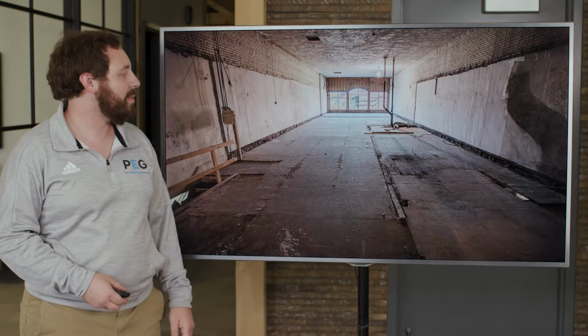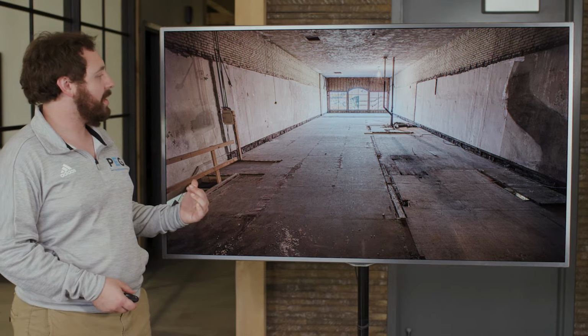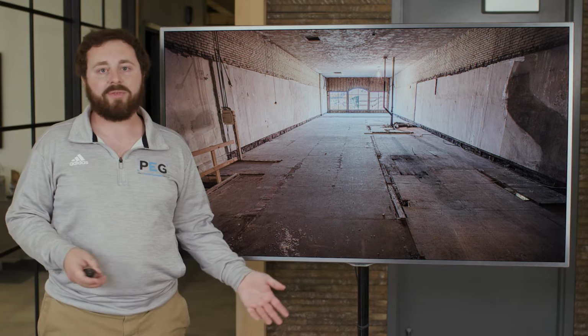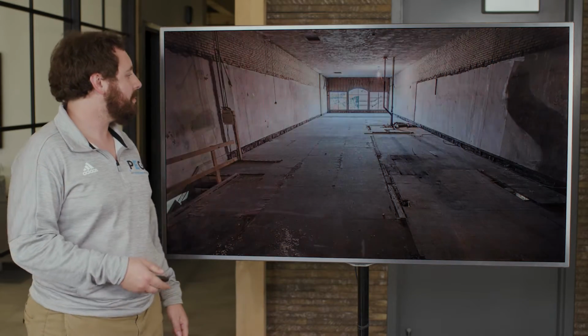Our next picture here is just a little bit of a different angle. You can see the temporary staircase here. All of this pretty much just had to be taken down to a complete white box for us to then build it right back up.